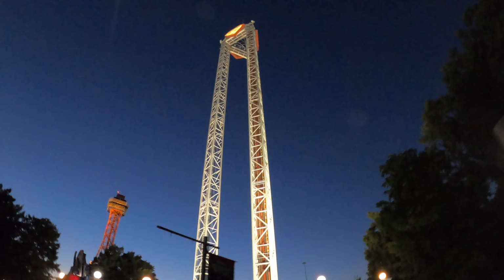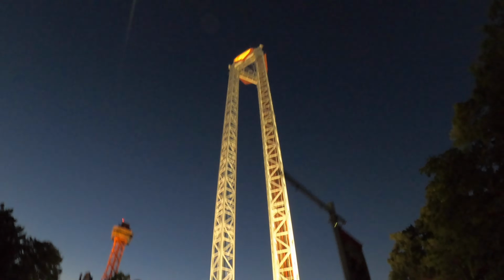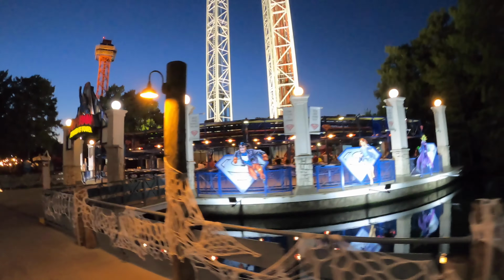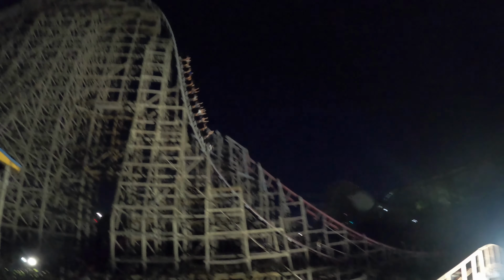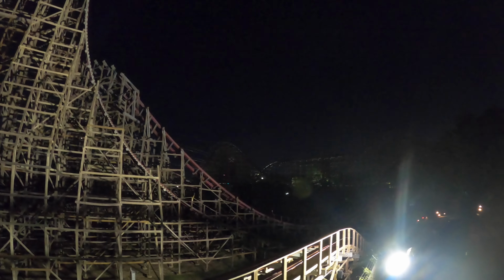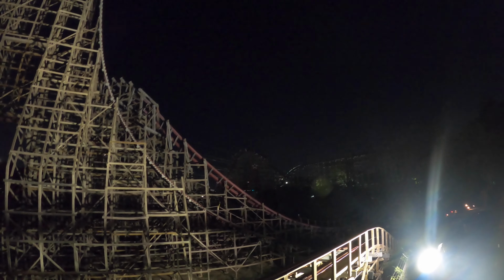So this park had a wonderful selection of flat rides, but I would say their coaster lineup was excellent. I mean, just from top to bottom, they had some really good coasters. Even their kiddie coasters were great. I really loved the new Texas Giant. For me, it was one of the better RMCs. It's not quite in my top 10, but I mean, it's a decent coaster.